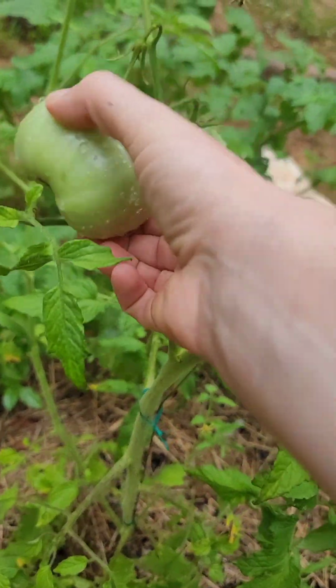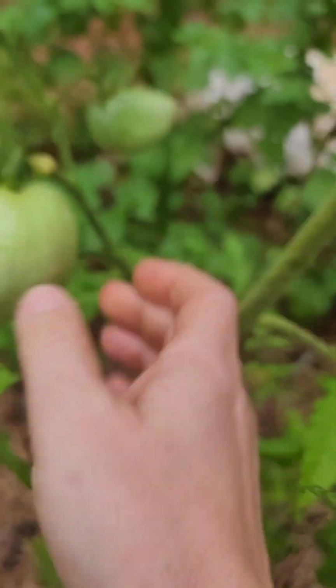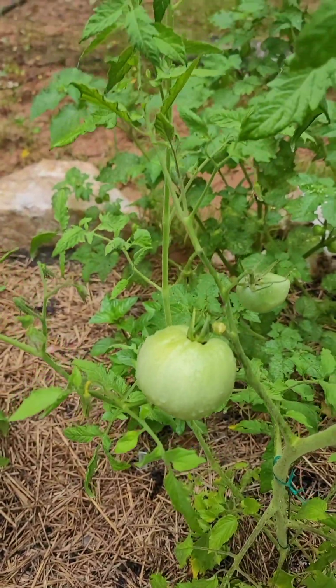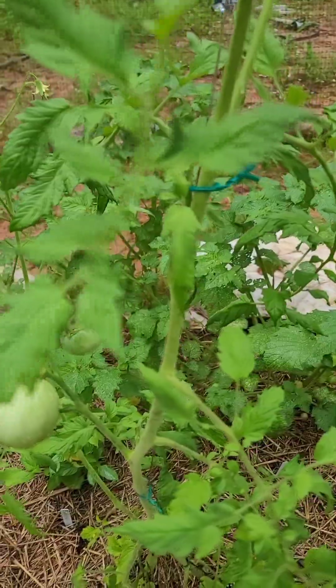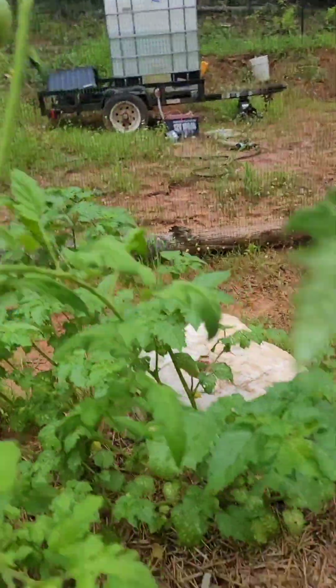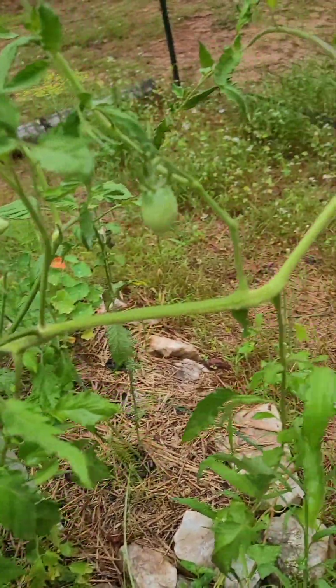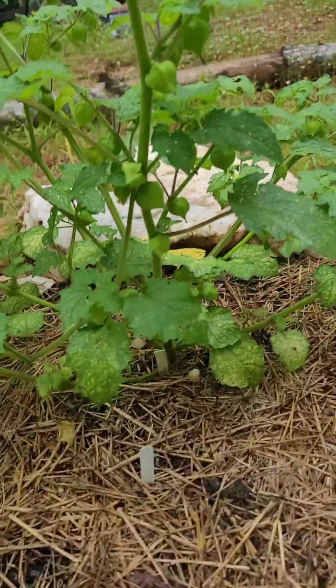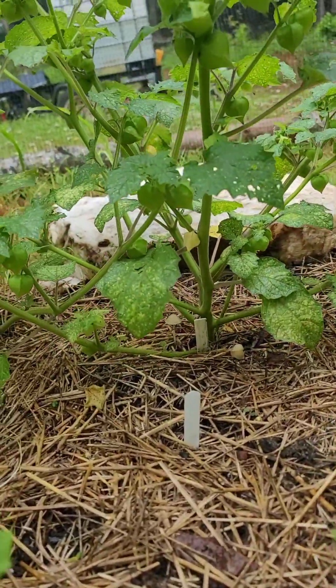I am pretty sure this one's got blossom end rot. I am sure that these are my pineapple tomatoes. I did not label, of course, because why label when you could just guess? These are the Amish paste tomato. We've got some ground cherries. Look at that. When they get yellow like that and they fall, that means they are ready to go.